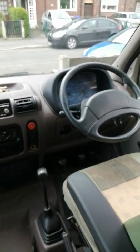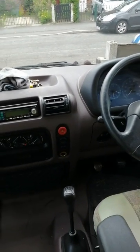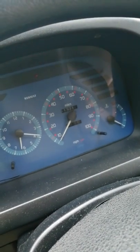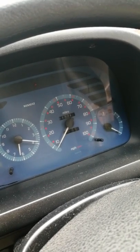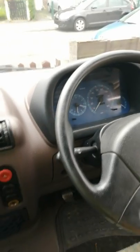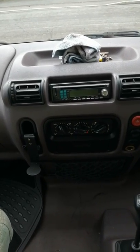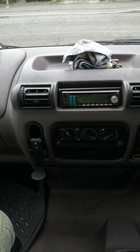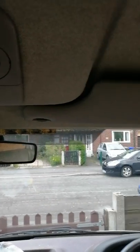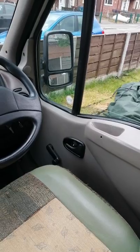It's power steering. I think it's a 2.5 litre diesel engine, a Renault engine. And mileage wise, it has done 113. So not too bad. It's a non-turbo, so it won't use a lot of fuel, but it's comfortable at about 60-70 miles an hour on the motorway. So it keeps up with the other traffic. What else can I say? Above here we've got some lights. And the mirrors are manually wound up. But I think that's a plus in some ways, because there's nothing to go wrong on it.